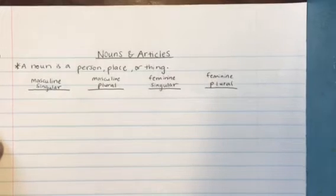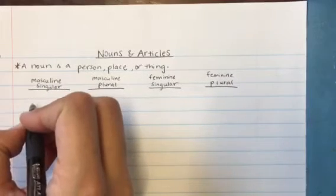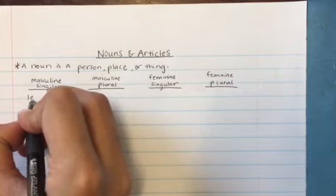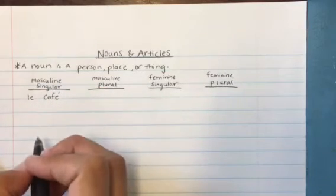All right, so in French, we have masculine and feminine. As we go along, I'm going to be helping you recognize when you see a noun in French. You'll get to a point where you'll see it and know, okay, that's masculine or feminine. It'll take some time, but just be patient. So masculine, singular, here's an example, le café, the café.